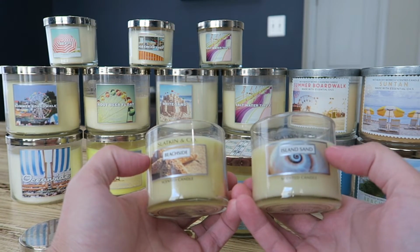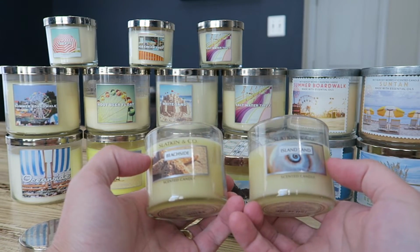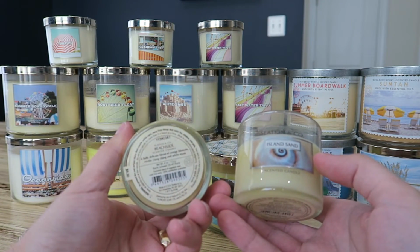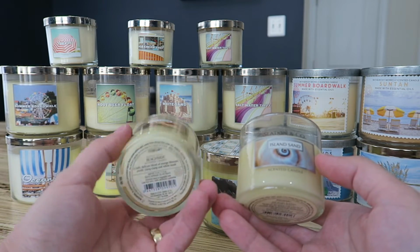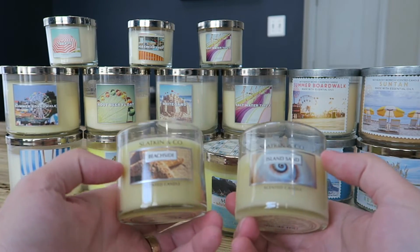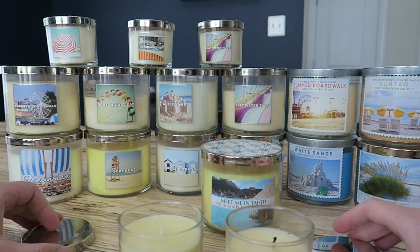This one does feel more like a tropical resort, I would say, versus Beachside, which feels a little bit more rustic. I don't know if that's the orange blossom or what else might be in there besides the ylang ylang and musk. But both really great, complementary to each other. If I had to choose a favorite, I don't know if I could. Might actually be Beachside, but that could be because I've had White Sand so many times over the years.